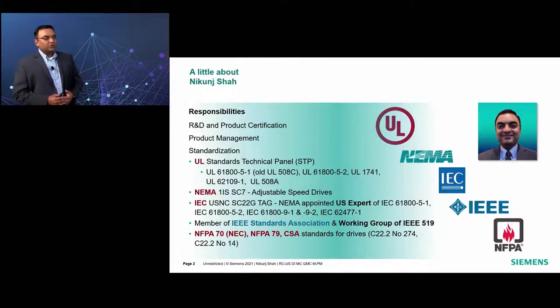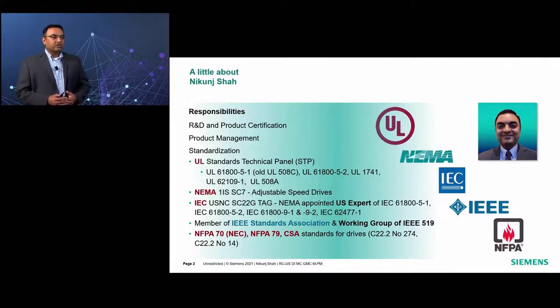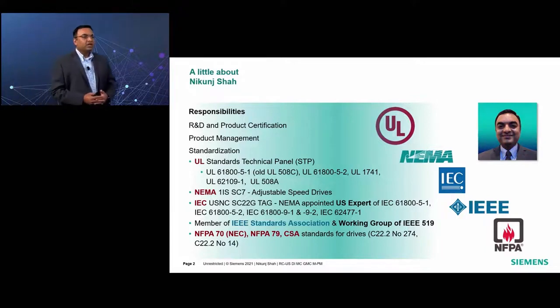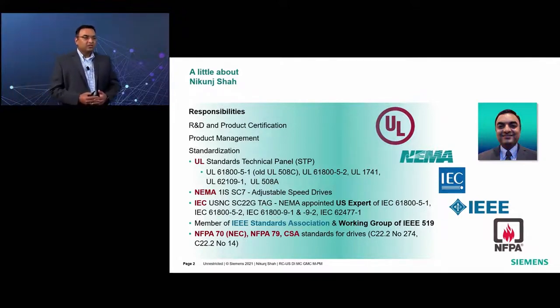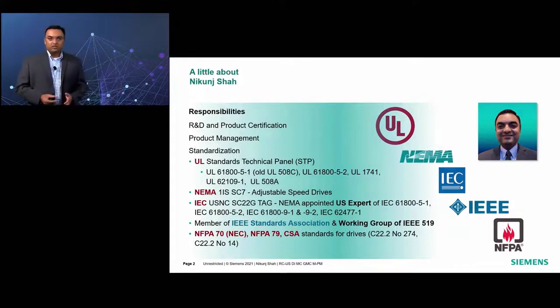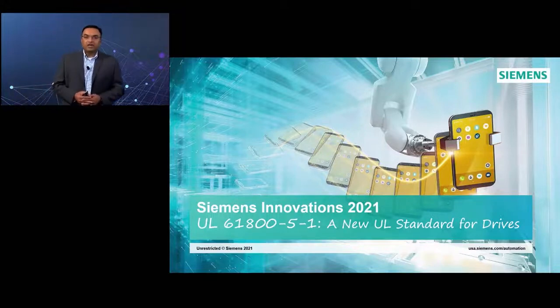I also represent Siemens on many standards technical panels such as UL 61800-5-1, which is the topic for today, as well as UL 508A, UL 1741 and many others, and various technical committees of IEC, NEMA, as well as IEEE Standards Association. Today I'm going to cover the topic of UL 61800-5-1.